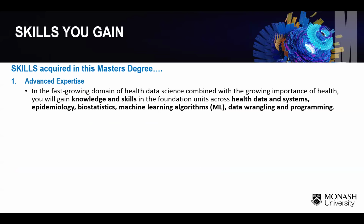So what are the skills you're going to get if you did a Master of Health Data Analytics? Well, you're going to get advanced expertise. We know that this area of health data science is growing, and the demand for graduates with these skills and knowledge in areas such as epidemiology, biostatistics, machine learning, data wrangling, and programming is what you'll be getting and what they look for.